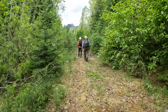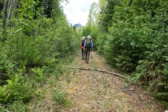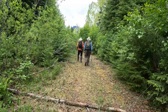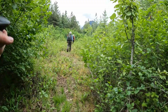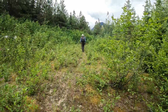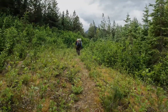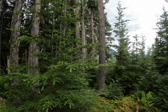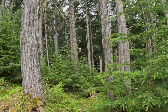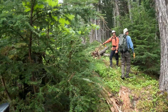So this is the first stretch of the old Ptarmigan Creek Forest Service Road. See some of the mountains in the background there. Yeah, it opens up for a bit here. You can hear Ptarmigan Creek off in the distance. Sounds like it's got a fair amount of water in it. Yeah, we're out of the block now and into the heavy timber. Perfect.